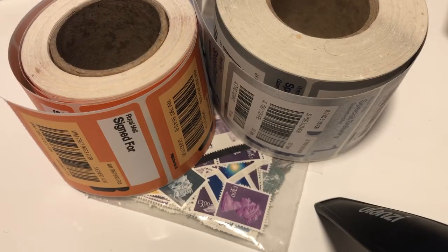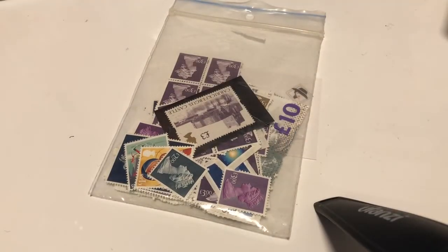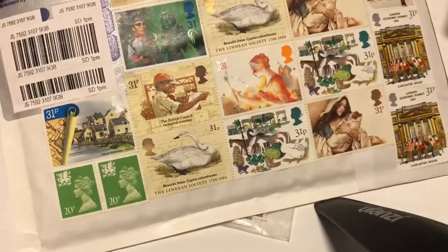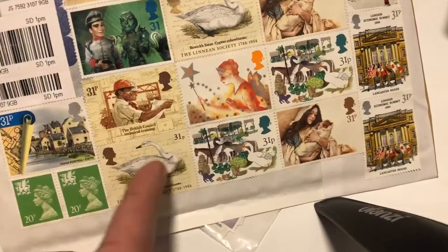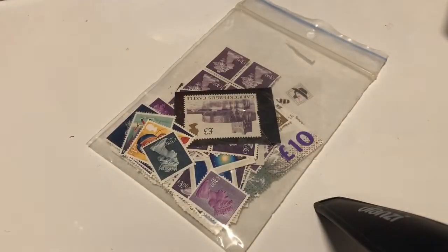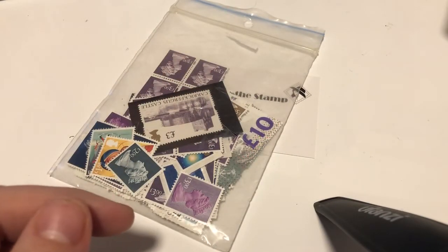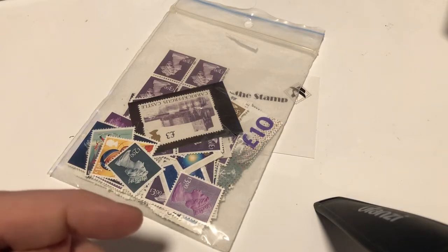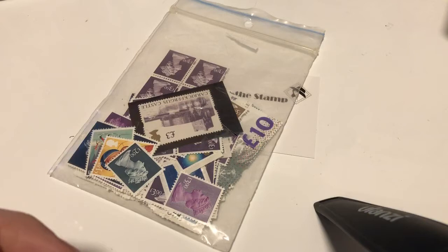So for my own packages, I will do this. I'll stick it on. I will never give customers this. This is a lot of stamps. I try and make it 3 to 4 stamps for what people need. Bear in mind, some packages go up to, well, in some cases, £44.20. Most packages will be around the £2 to £4 mark if you're looking for signed.